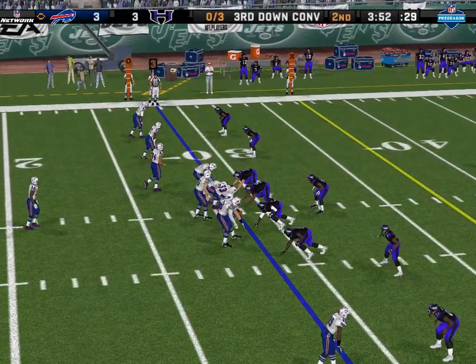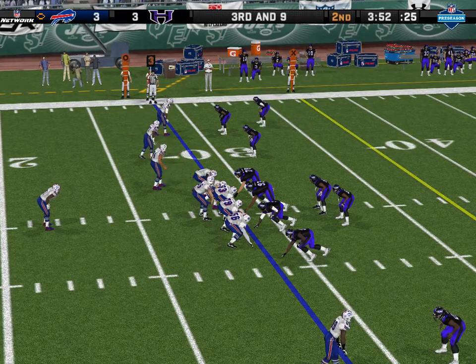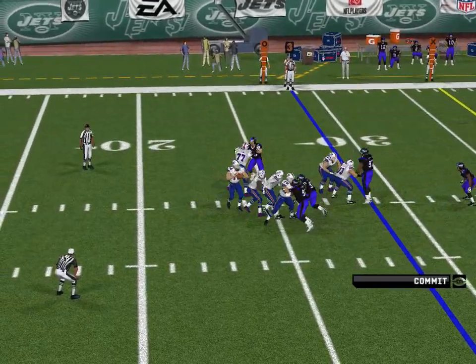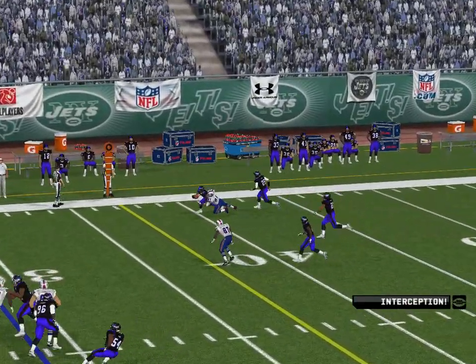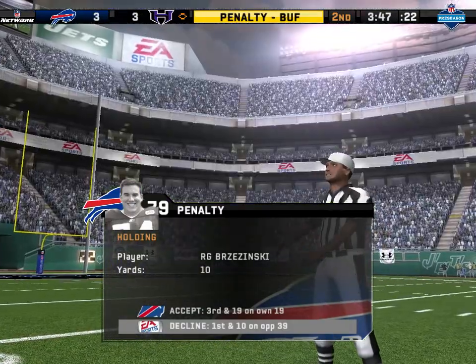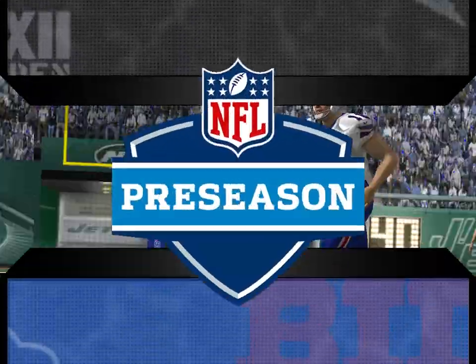Right here, watch a man. Make him go short. Set. Number 16 with a man in motion. I can do it, baby. Let's go. Gets the pass off. He is intercepted. It appears they've gotten someone for holding on the play. Holding on the offense. Number 79, first down.